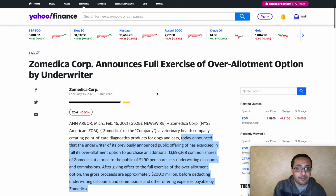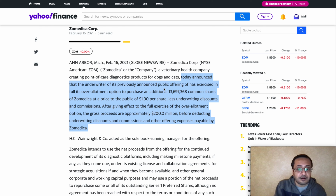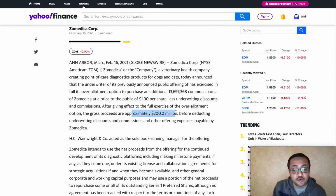One of the things I wanted to mention is they announced the full exercise of the over-allotment option by the underwriter, and that happened on February 16th. The company announced that the underwriter of its previously announced public offering has exercised in full its over-allotment option to purchase an additional 13 million common shares of ZOMEDICA at the price of $1.90 per share, less underwriting discount and commissions and all that kind of stuff. So the gross proceeds for the company are approximately 200 million.